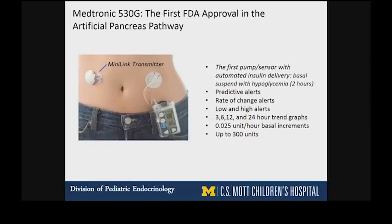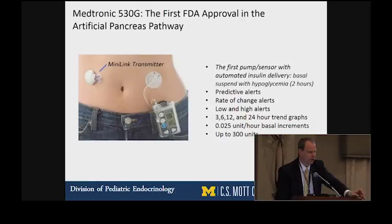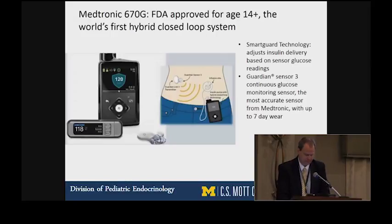This system called the 530G was the first FDA-approved device that would take information from a sensor and do something with it. So this device would automatically turn off your insulin if your sugar was low. Okay, first one. This latest version, which is a study I mentioned at the beginning that we're part of, is approved for age 14 plus. It's currently being reviewed in the FDA for age 7 to 13. It is probably going to be approved in the next few weeks.